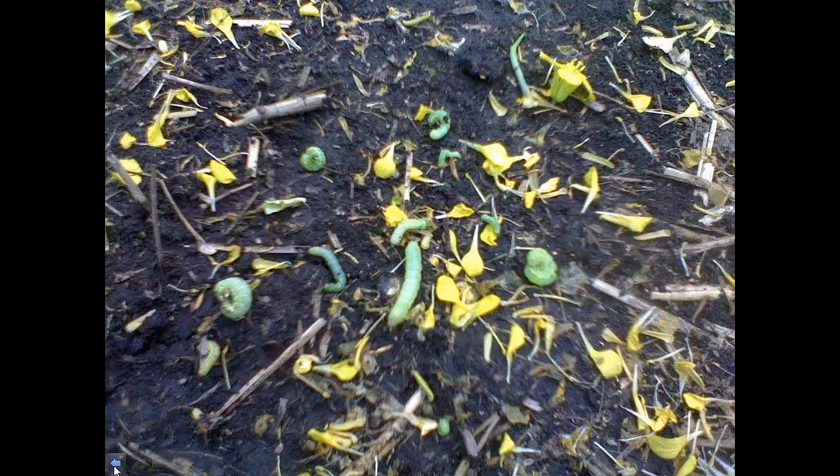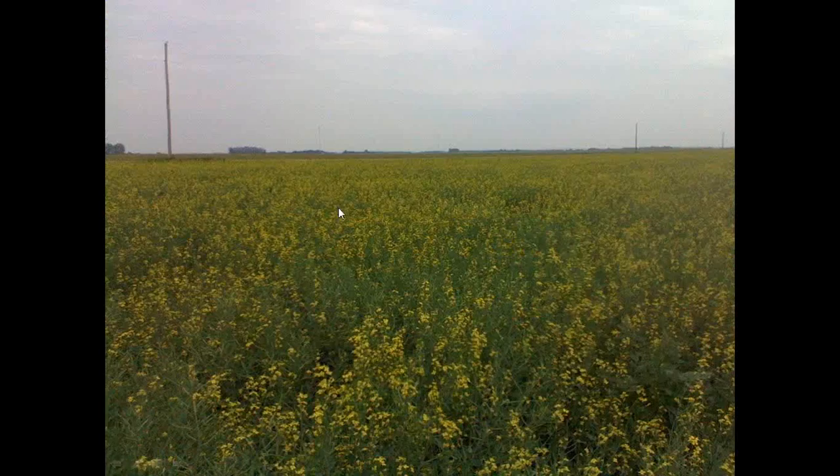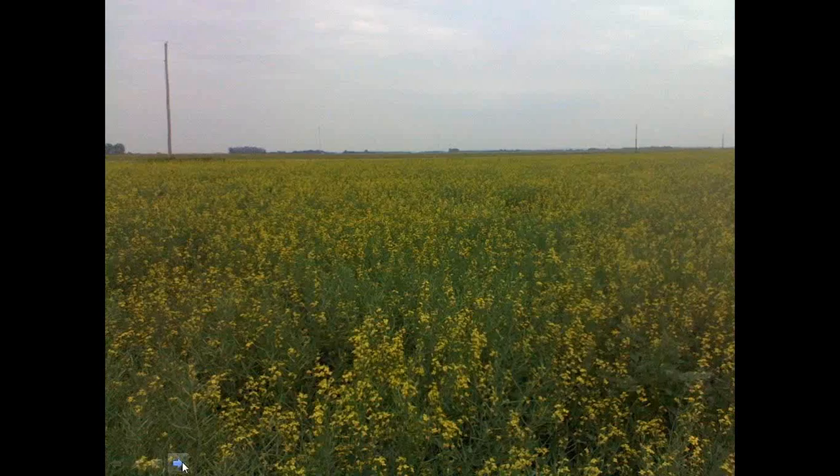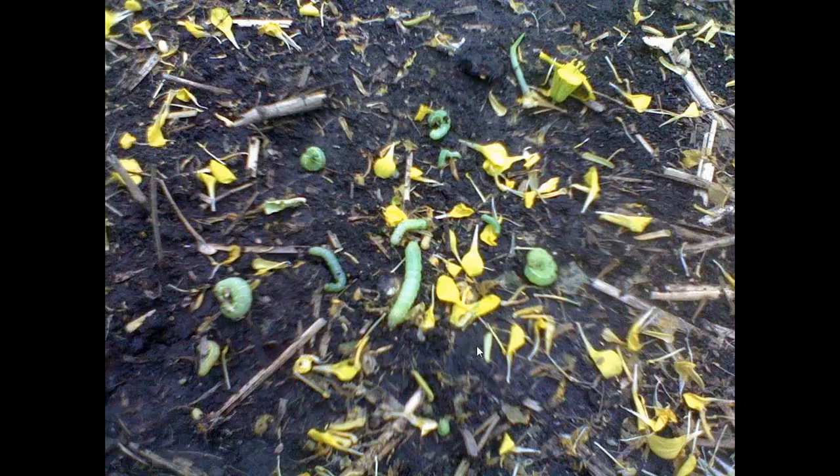And I guess that's why monitoring at this stage is right, and probably looking to spray at this stage is the best, because if you were to go out and spray early, you might not get a lot of these guys, especially if some of them might be just hatching out. Some of them will be smaller than this, and you might not get these ones. So you do run the risk, if the numbers are high enough, of having to spray twice.